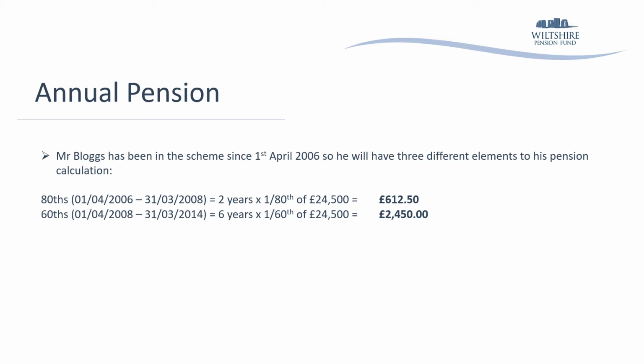Now, since 1st of April 2014, the normal pension age in the scheme is your state pension age, which for Mr. Bloggs is 67. However, the normal pension age for his final salary benefits is 65. So what we've done in previous years is apply a notional late retirement increase to his final salary benefits on the basis that this part of his pension would be paid 2 years later than we would expect.